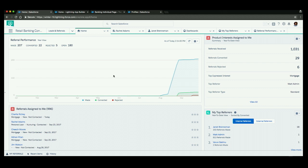One is the party making the referral. Here, you have the referral performance. This allows me to track my referral activity. And then there are a set of components that allow me to see the referrals that I'm working. So here, this particular component shows me referrals made, converted, rejected, and what's open.